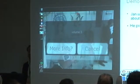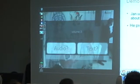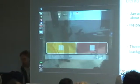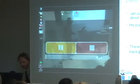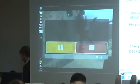ARtSENSE detecting. He prefers audio. Now we are playing audio, and just be focused on this now. Look at this. There is audio. It's very light. It's very quiet. We would like to demonstrate now that if there would be noise in the background, the system will also adapt.